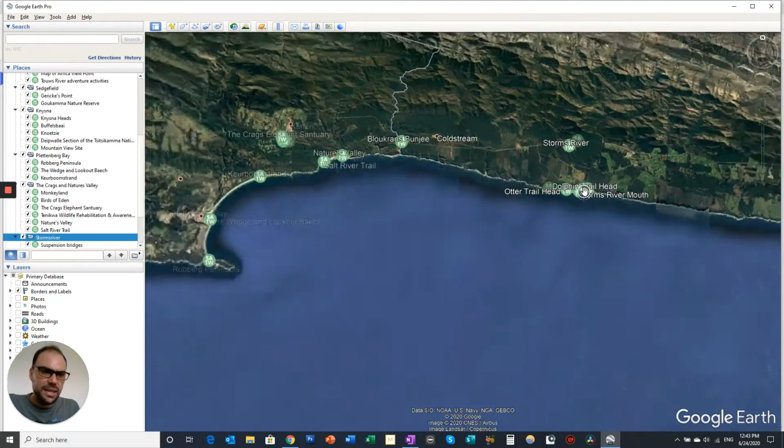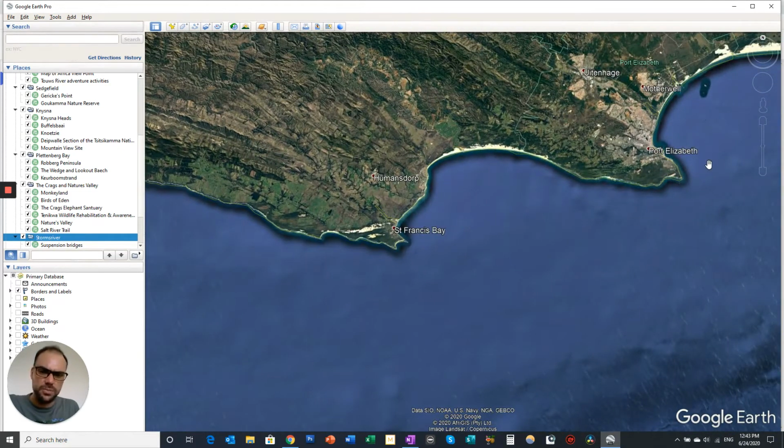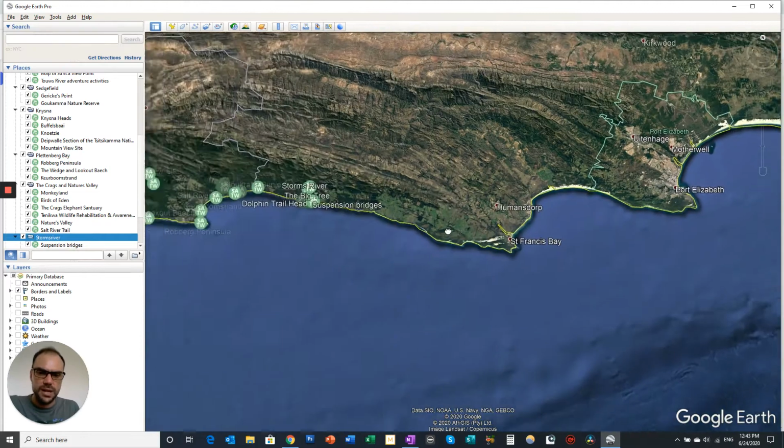If you want to extend your trip, your road trip route, and go to the next major city, which is Port Elizabeth, then I definitely recommend stopping off at St. Francis Bay or Jeffreys Bay. They're both very beautiful towns in their own right.